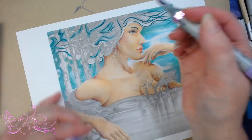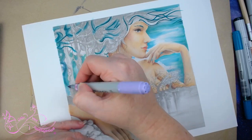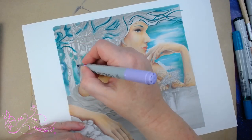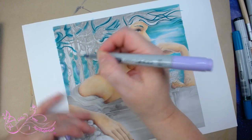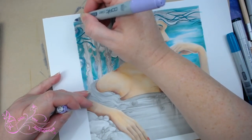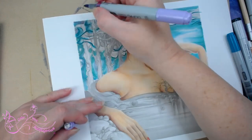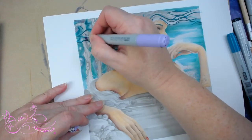Oh, yuck, Loretta. I'm so sorry about that. There's no good. Just adding some BV00 through the background here. Gonna add a bit of this into the trees.